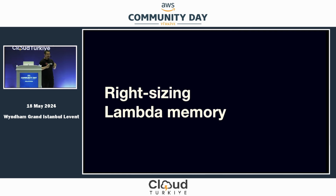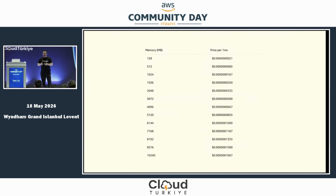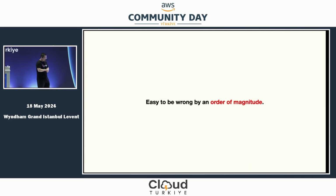And staying with Lambda functions, the main way you can optimize the cost of Lambda functions is to adjust the memory size of your function. Because for Lambda, more memory equals more CPU and more bandwidth, but also more expensive per millisecond of execution time. And so the longer your function runs for, the more expensive it's going to be if it's on a higher memory setting. And the problem with this is that it's just one single setting, and it's really easy to get it wrong by an order of magnitude. You can go from 1 gig to 10 gig with one typo, and suddenly your cost is going to go 10x as well.